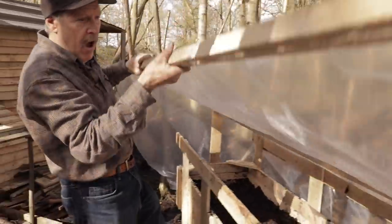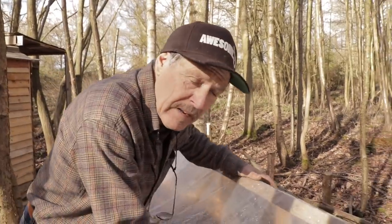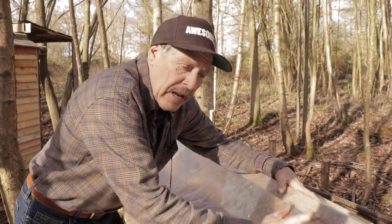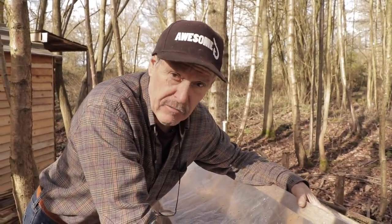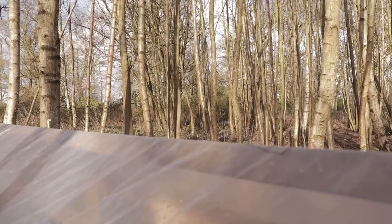So over goes the plastic sheet held by this weight of wood. We also don't have to bend down and strain our backs if we're going to do any weeding or anything like that. The plastic over the top retains the moisture, keeps the temperature up, and hopefully keeps the deer from getting their noses on our lettuces or whatever we grow, in fact.